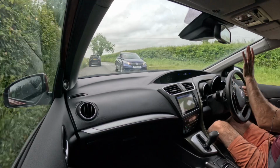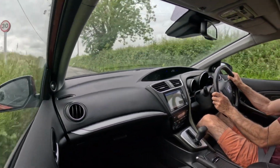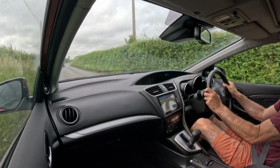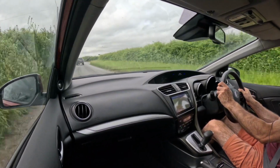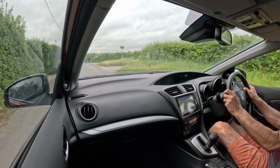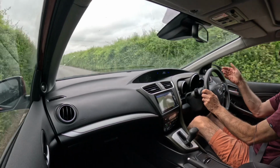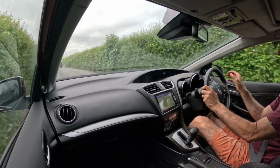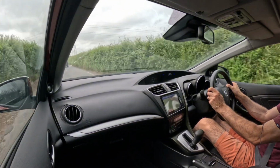The engine then feeds through into the automatic gearbox. Like the engine, it's got a reputation for being incredibly tough and reliable. The gear changes on the move are slick, smooth. The ratios are obviously selected by Honda to get the best out of the engine in terms of both performance and economy. So obviously it's a compromise between the two, and they've done a very good job, as always, in what they've chosen.